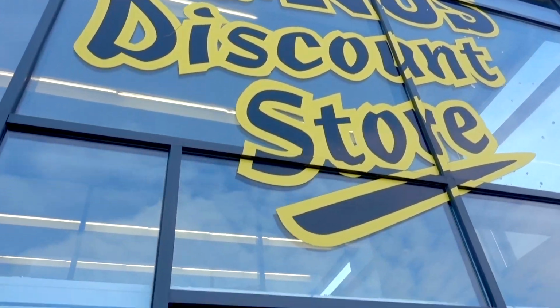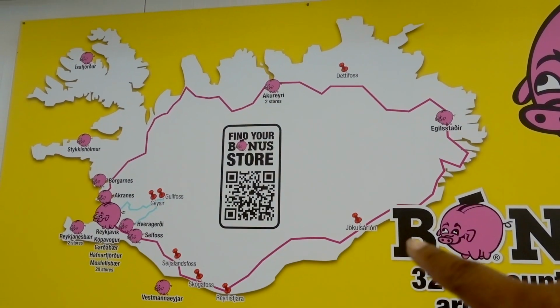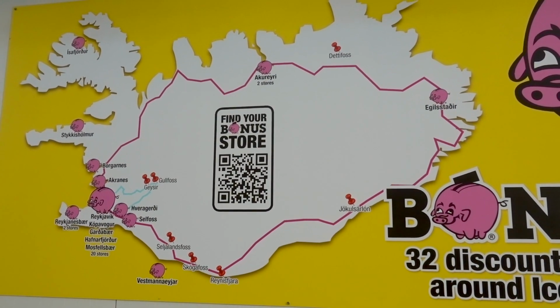If you've done research about Iceland, especially if you're road tripping, then you'll have heard about grocery stores. So our first stop is actually to the Bonus. Ironically enough, right across the parking lot is the Kronan, which is supposed to be significantly more expensive. We're gonna go in Bonus and see what they have. Maybe grab some road trip snacks. If you're doing the Golden Circle or the Ring Road, they're all around. There's 32 locations across Iceland, so it's easy to stop and get things.